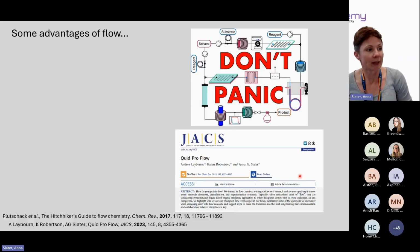So I'm not going to do a deep dive into the background of flow. I will point you to this very helpful review by Peter Seeberger's group, The Hitchhiker's Guide to Flow Chemistry. It's something that our group always get given when they start. It's an excellent review covering lots of the theoretical background and also how flow has been applied in different places. But I also want to just note, if you are thinking of getting into flow and you're doing one of those fields of chemistry that aren't immediately suitable, such as materials chemistry, crystallization, supramolecular chemistry.